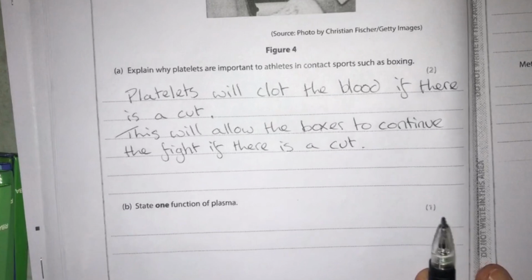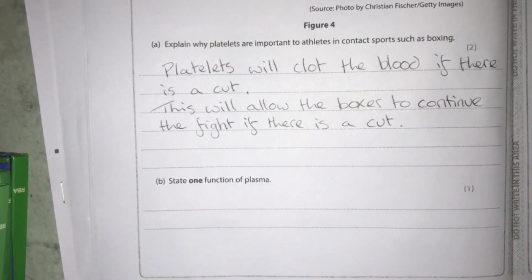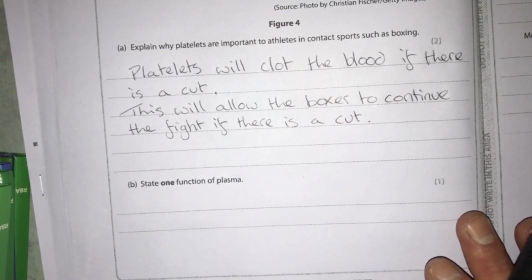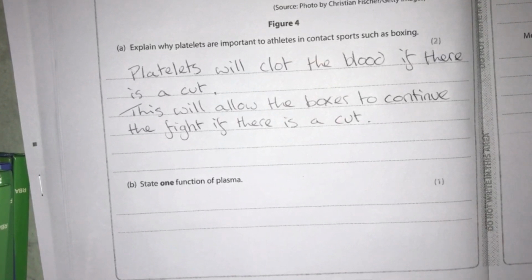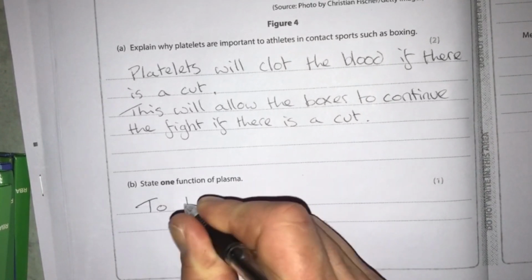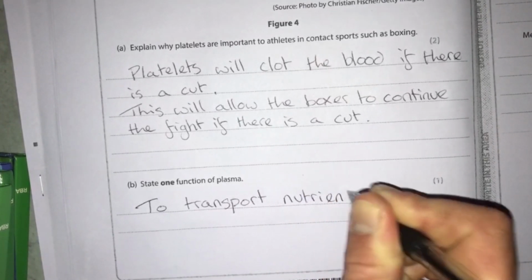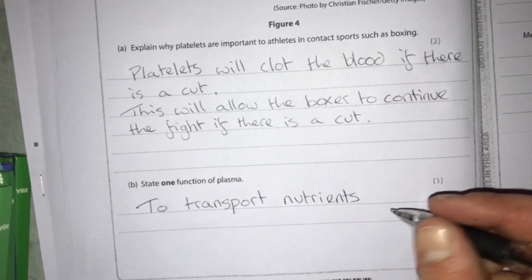Part B, state one function of plasma. So plasma has the function of carrying lots of different things. So nutrients are carried in the plasma, also waste products are carried in the plasma. So one thing you could say, one function would be to transport nutrients, also transports hormones, waste products.